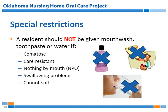So some special restrictions. Residents should not be given mouthwash, toothpaste, or water if they're comatose. That's obvious. If they're care resistant, nothing by mouth if they're NPO, swallowing problems, or cannot spit. Now, let me say this. If they're care resistant, that doesn't mean we don't offer them water. It just means that it has to be supervised.